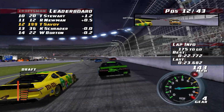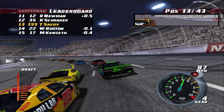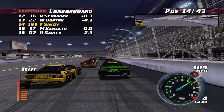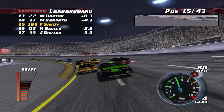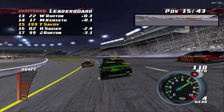All right, with 175 laps to go, I don't normally get sweaty hands in general, but my hands are freaking sweaty right now. We're about to lose 3 spots because we're stuck on the outside. That sucks. We worked so hard to get those spots, and now we're going to be dropping back because Sadler is here, and we got stuck behind him on the outside.